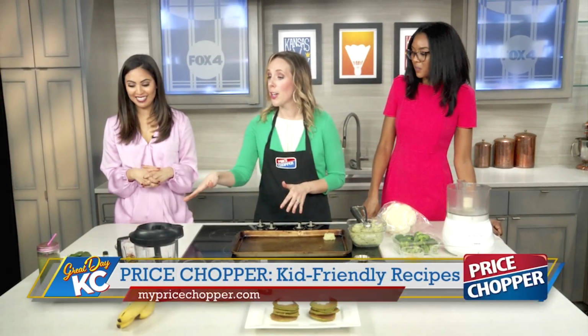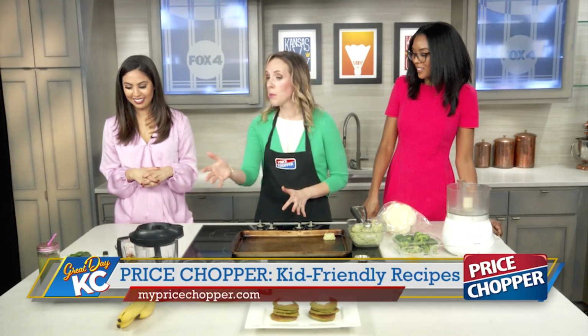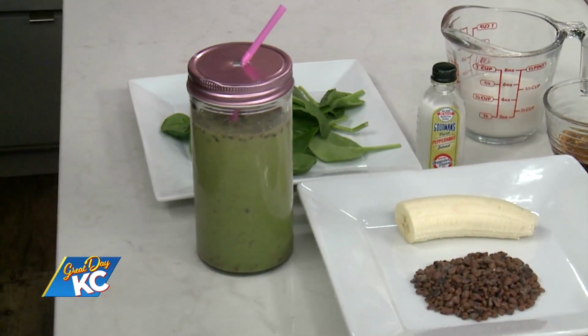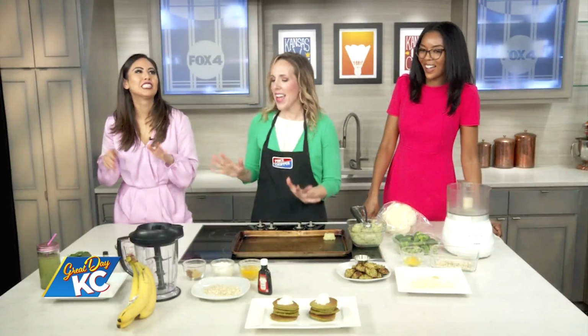So I made this mint chocolate chip smoothie. My children watched me put the leaves in. They call them leaves. My daughter even sat there and licked the leaves while she was putting them in. It's fine. She ate it.